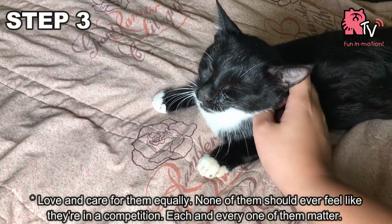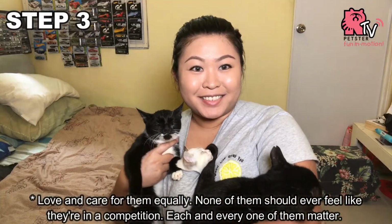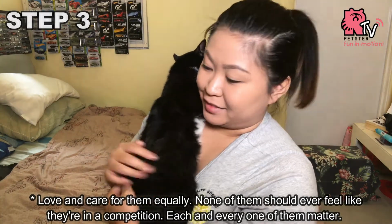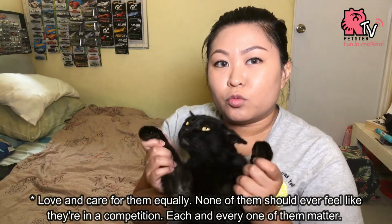So once we're done with the first step and the second step, let's go to the third step. And the third step is actually very easy, which is bonding. And by bonding, I mean playing with and loving your cats equally. So that's all about it. When you're done with the first step and the second step, the third step is bound to be the easiest.